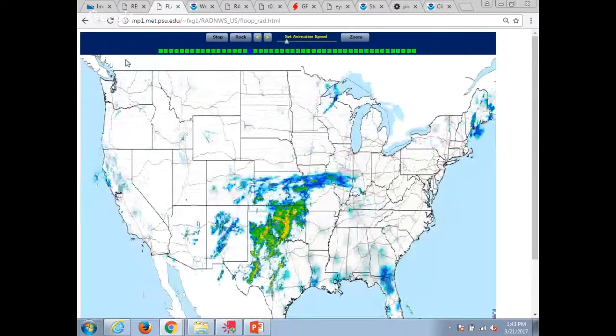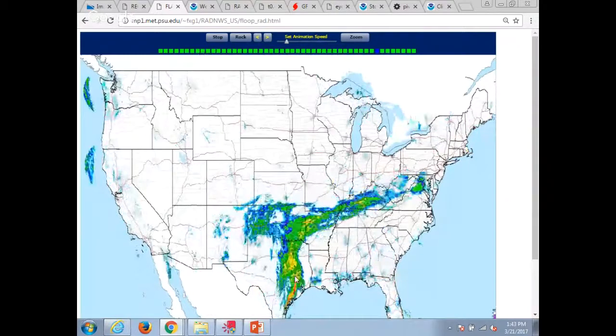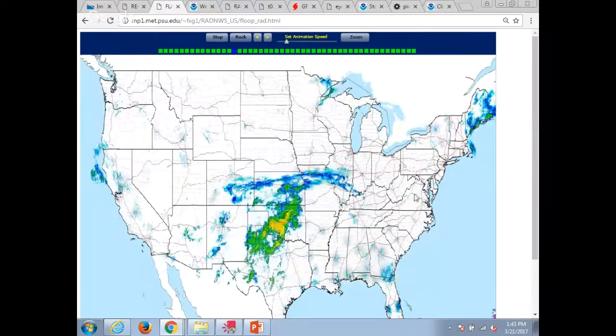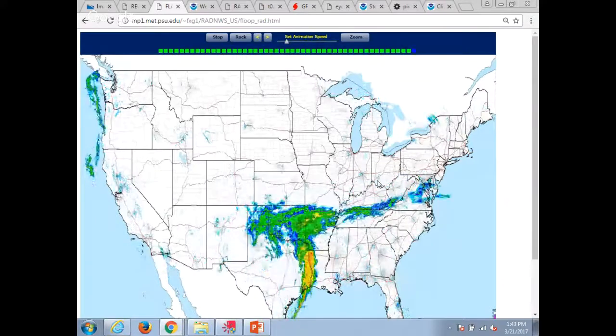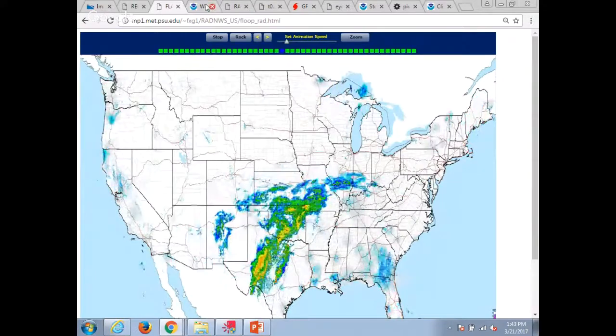So as we go through the last 24 hours, quite a bit of convective precipitation in the southeast as this weak system moved on through much of the North Carolina, Virginia, South Carolina area. But again, not a whole lot of big activity going on here in the Pennsylvania area.